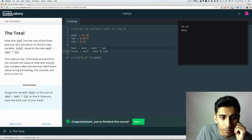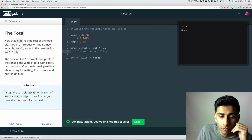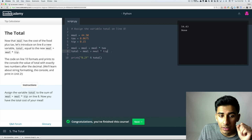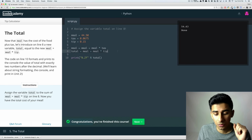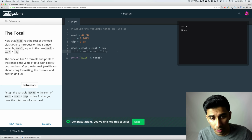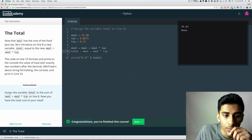So meal, how much you paid for the meal, that's your total. The new meal is this whole thing here. This variable is holding your information for the meal itself and the tax that you paid on it. And then this part here is calculating the tip that you paid based on your meal. So that's going to be your total. It takes into account the money that you paid for your meal, the tip based on your meal, and the tax based on your meal.